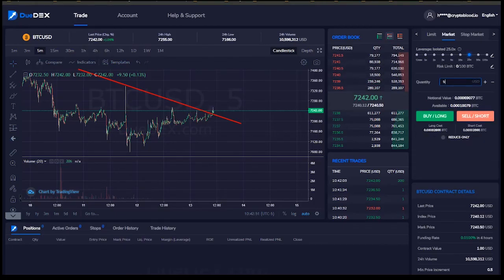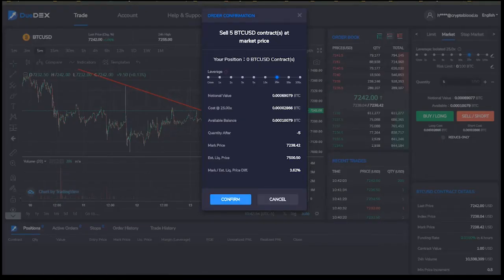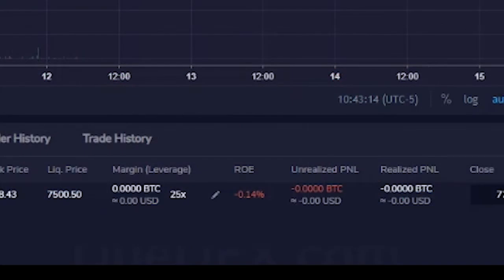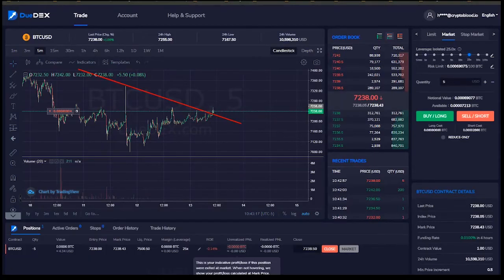So for example, if I were to go short here, we would see this confirm. So now I'm short, and I put a market order in, and you'll see the position down here, all the details. And again, great to see your pricing in USD. That's excellent to see that now. That's from their latest update.